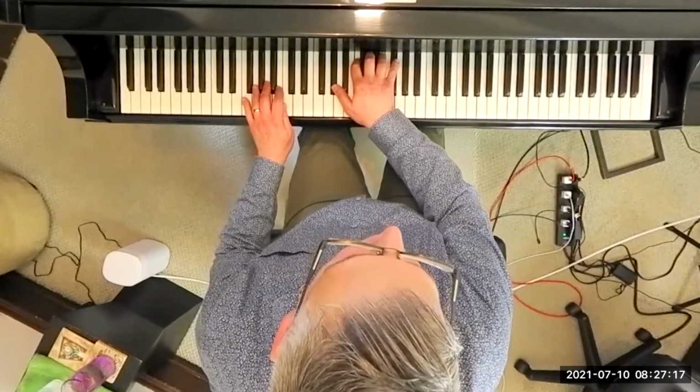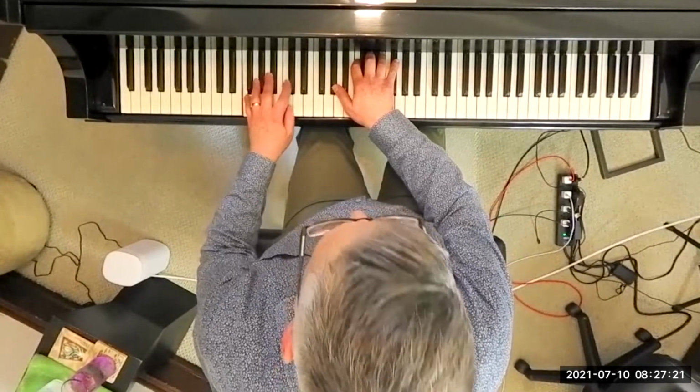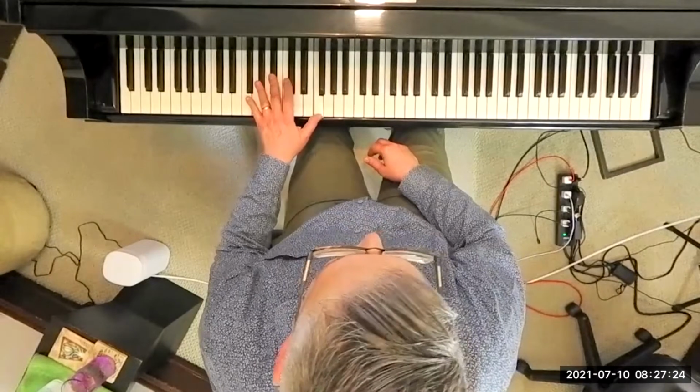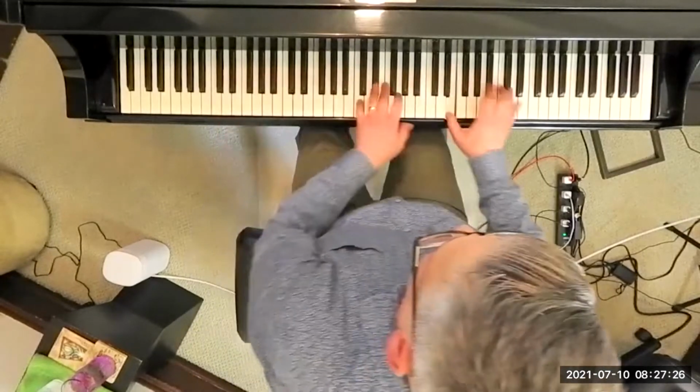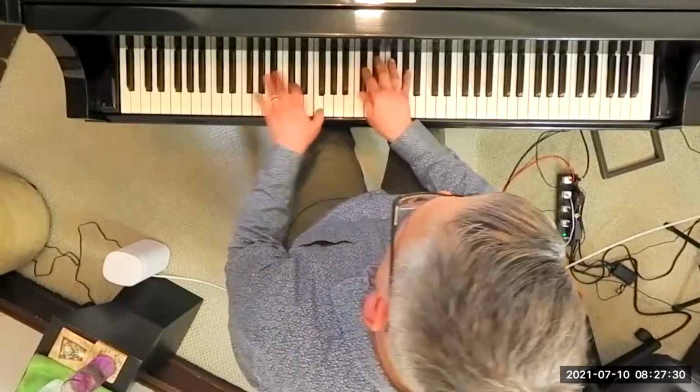In the left hand, I would actually use 1, 4. That makes this very close in feeling, and puts you on the new harmony.